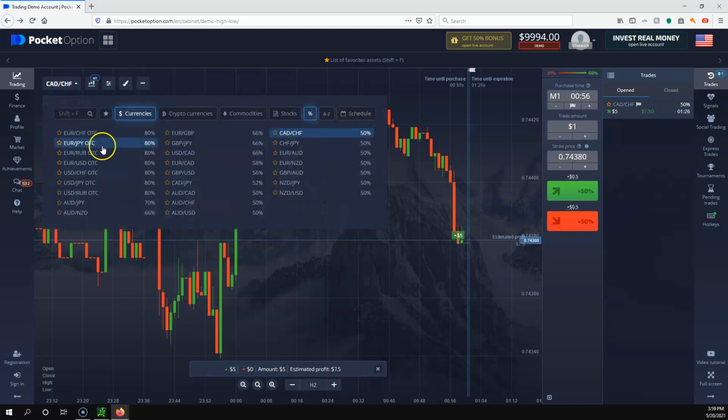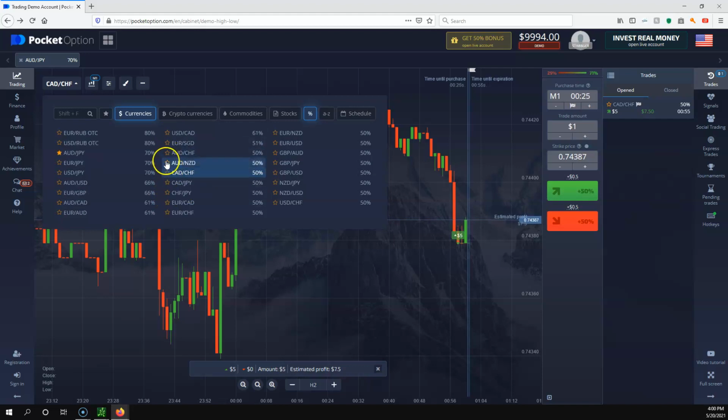Right? So going back here, you see all these levels. These are 80%, 66. These are always changing. This is per dollar, right? So if you bet $1, you'll win 80 cents. Here, I bet $1, I'll win 50 cents, based on that trade. So these are all the different stocks. If you like, let's follow the Australian yen, and then the pound, we'll say the Aussie New Zealand. If you star them, they come up here for easy, quick access.